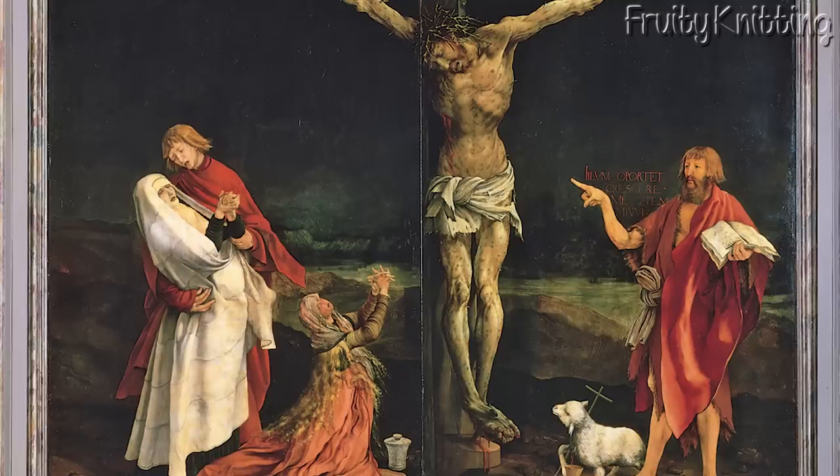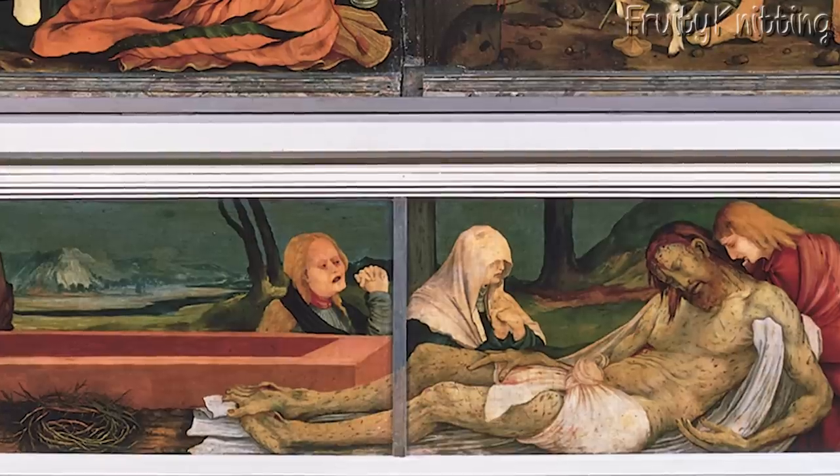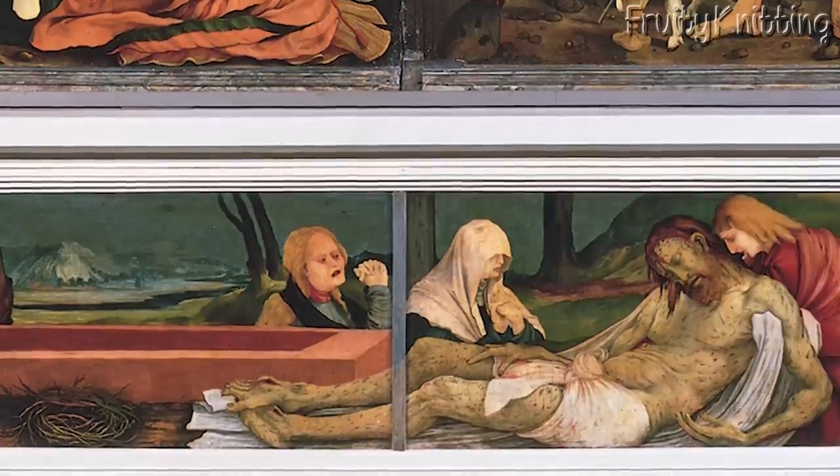The center panel here obviously shows the crucifixion of Christ, but if we zoom in, you can see that there's something a little bit unusual about this picture. Christ has sores on his skin. He's actually got a skin disease. Now, the question is, why is this? Well, this piece was created in the 16th century for the monastery of St. Anthony in Isenheim, which is just a short distance from Colmar.